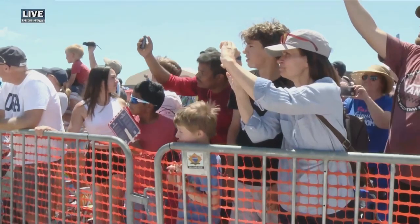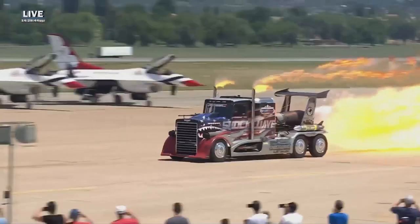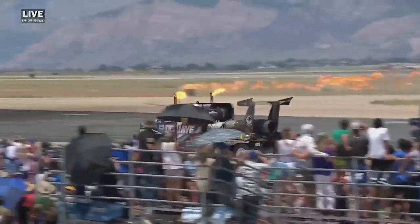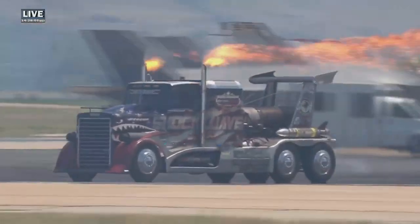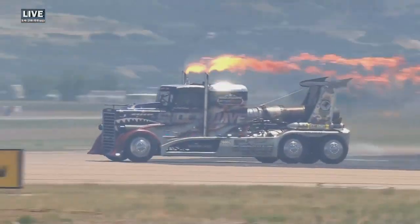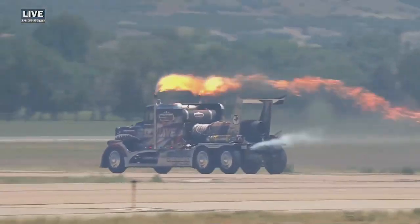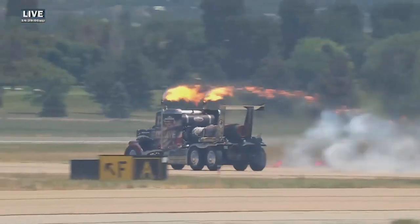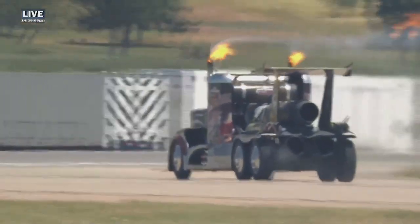Shockwave, the current world record holder for jet-powered trucks at 376 miles an hour. That is funny. But see, that's the beauty of the air show. There is something for everyone. We just went from watching an F-35 fighter to this. Yeah. So a father and son duo pilot this truck, Neil and Chris Darnell. They are, of course, veterans on the air show circuit.